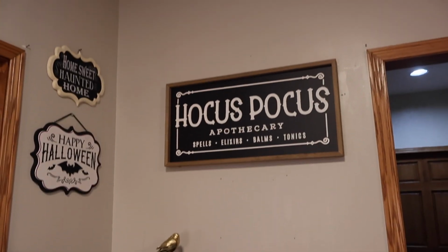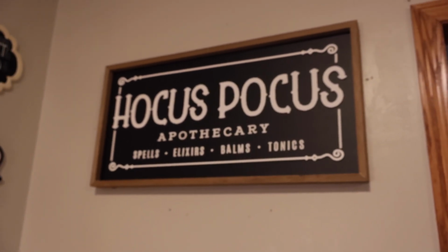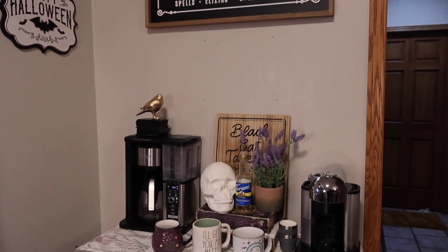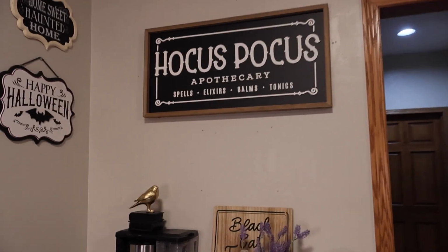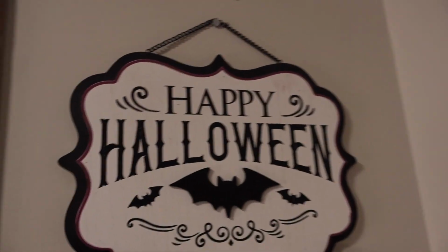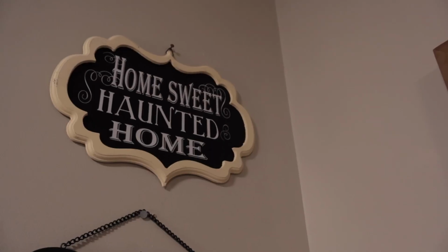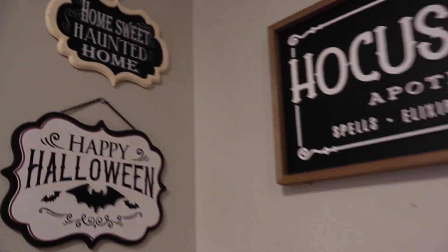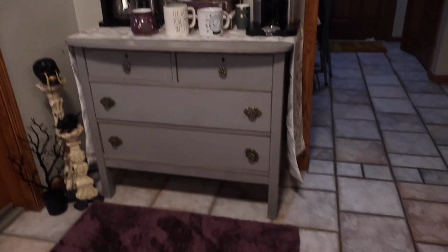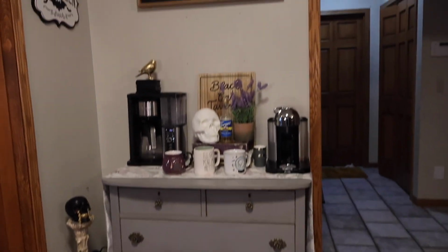And then I got some pictures hung up. Hocus Pocus Apothecary, I thought would be really cute. It kind of has a spring look to it. I mean, not on its own, but with the wood on the table, with the black and the white, I thought it looked kind of springy altogether. And then I got this Happy Halloween sign that has purple on it to tie that in. Then of course I had to have a Home Sweet Haunted Home next to it. So there it is, my Springoween coffee bar.